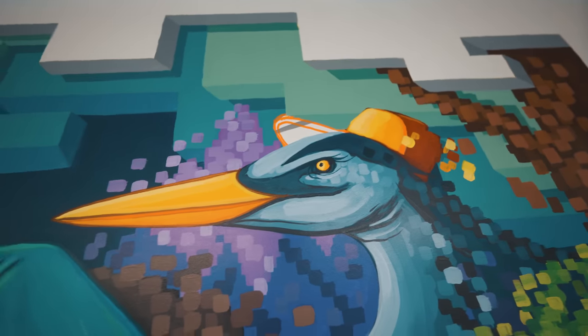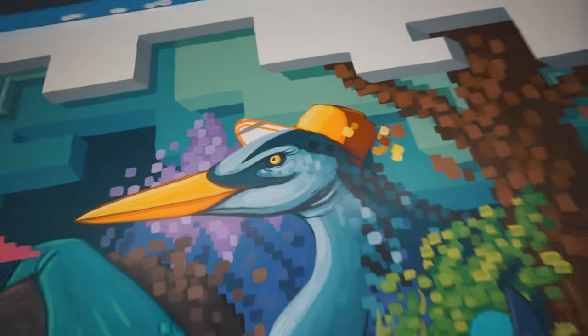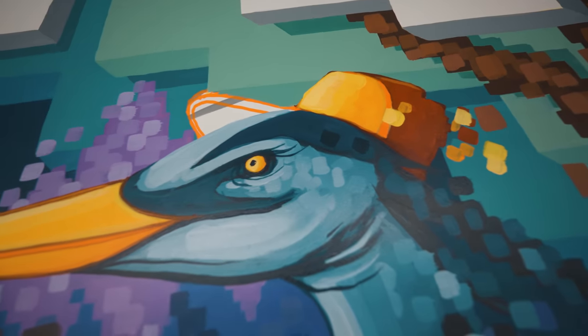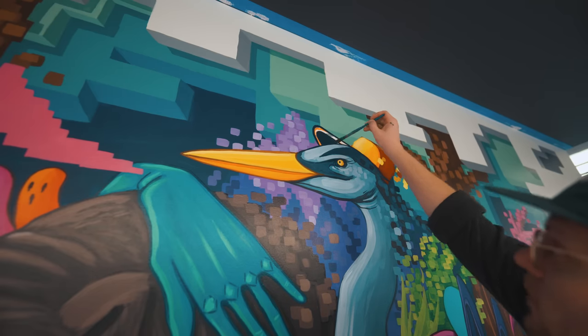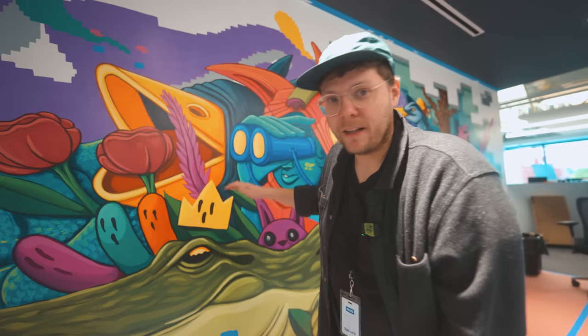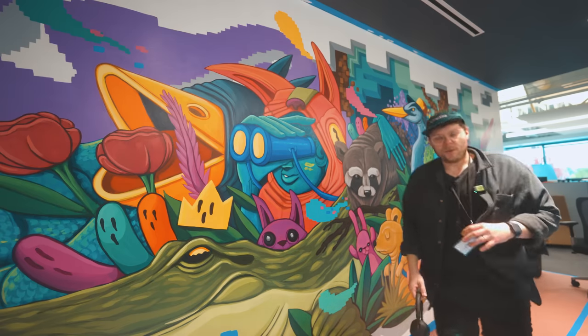This is like one of the first things I painted and I just keep forgetting to paint the bill on this hat. The mural's pretty much done and I still haven't done this bill, so it's time to paint that. Woo, baby. Okay, so it's pretty much done. Beautiful. Good golly, these colors. Vivid. I'm loving it.